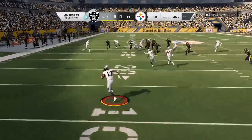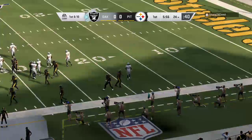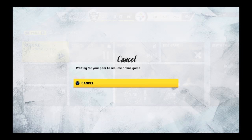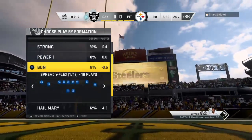Fielded about a yard deep. And a pretty good return here. He'll be stopped just shy of the 25 at the 24-yard line. First and 10 at their own 24-yard line.